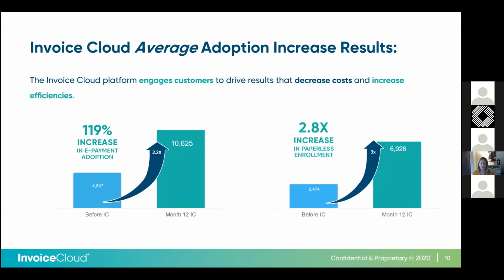Wanted to show you what that looks like. So, if we talk about the fact that all those features are table stakes and it's the design of the platform, here's something that I wanted to show you that is an average adoption increase in Invoice Cloud customers. So if we take our customers collectively and average the results that they're getting, and mind you, very important fact, we're usually taking this business away from another provider, another EBPP provider in this space.